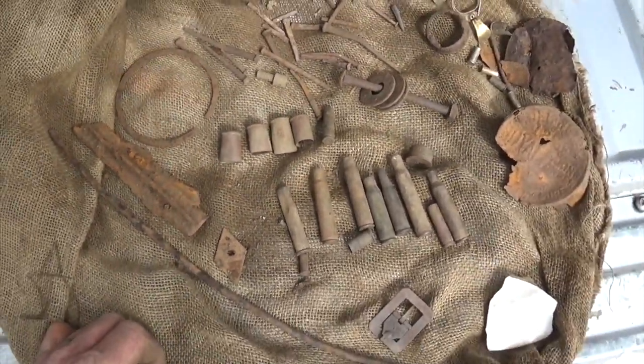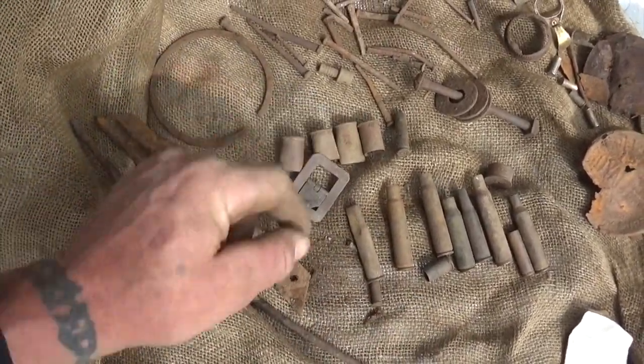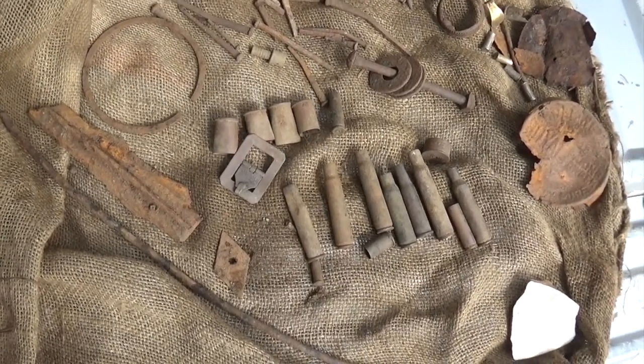But yep, there's our total. I like the buckle. And these, I think they'll help us set this back into the 1800s at some point. Even if it's mid to late.